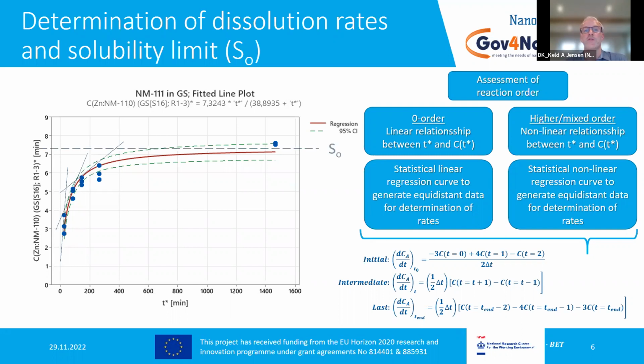But we can also use this setup to understand something about the solubility limits. So when we go horizontal, no slope, then we, in principle, have the solubility limit in the batch reactor setup. So here about 7.3 milligrams per liter for zinc oxide.